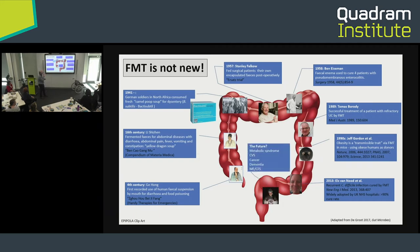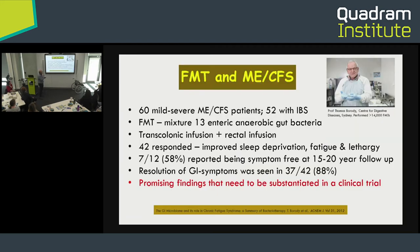So in terms of the future, there are lots of other target diseases we think FMT could be very useful for, including ME. And this is the evidence that it might work in ME patients. This individual, Thomas Borody, has performed over 14,000 FMTs. Back in 2012, he took 60 ME patients, 52 of whom had IBS. So again, the majority of them have GI problems.